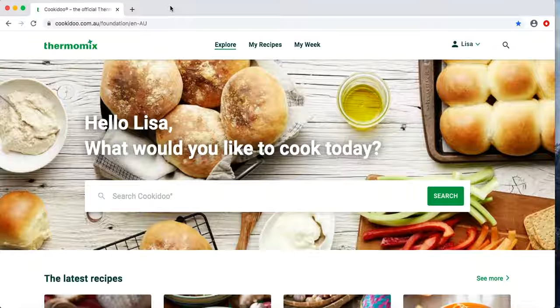Welcome to the wonderful world of Cookidoo. Cookidoo is our global recipe database, and you can access recipes that are specifically for your Thermomix in Australia and also around the world. And we're going to go through all of that today. A lot of it you can do from your TM6 screen and also from your device.